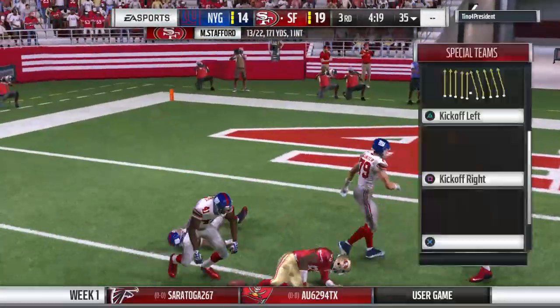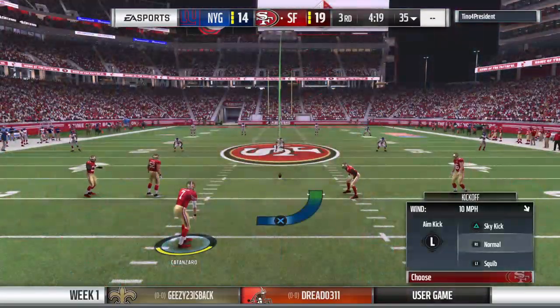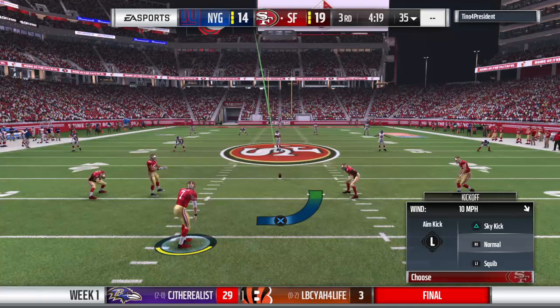That's caught at the 3. And he is not going to make it to the goal line. So the defense holds, and this remains a 5-point game.